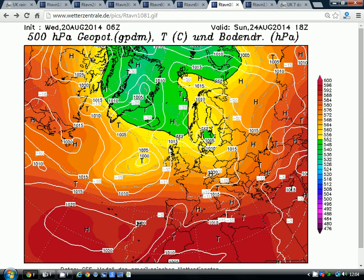Now you get a ridge of high pressure building in overnight from Saturday into Sunday. That's going to settle things down temporarily, at least for Sunday. But what we're going to find overnight, Saturday and Sunday, is we could get a very, very cold night for the time of year. We could well be talking about ground frost first thing on Sunday morning down as far south as the Midlands, and Scotland could be at risk of air frost if the skies clear for long enough overnight Saturday into Sunday.